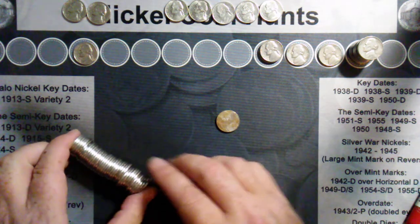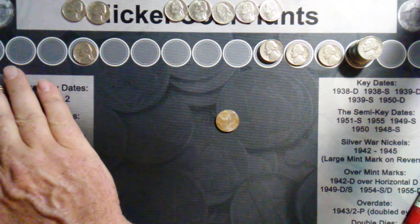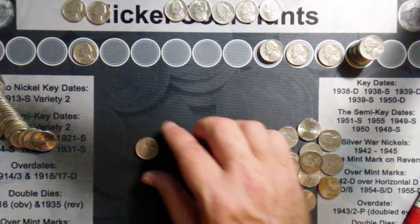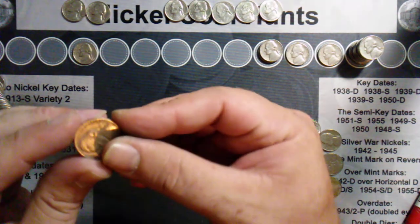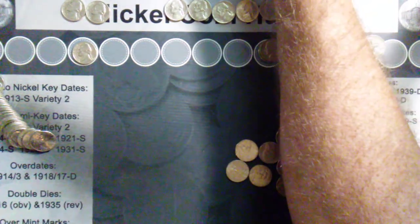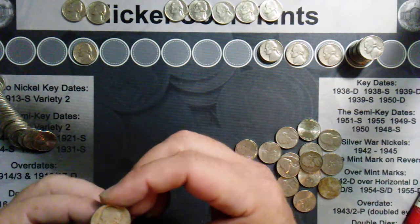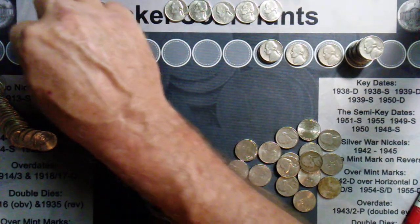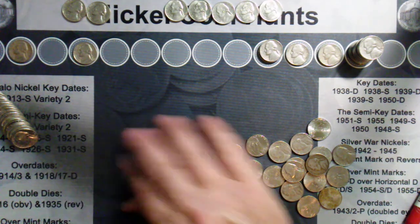Just a dirty, ugly one. All right, I'll bring you back in on the next find. All right, same row that I just opened on camera. We got a 1949 out of Denver. So that's a little bit older. We'll set that one right there and see what else we can find.